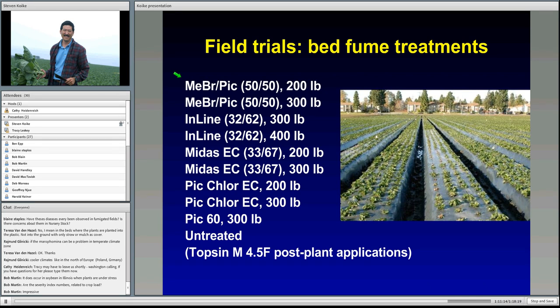So we have looked at alternative treatments, the list is here, to see if there's something else that can really help us in combating these problems. And two things to note here. One, there's a lot of different treatments. I won't take the time to go through this, but a lot of different treatments. This is one of three experiments we're doing in this type of research to find an answer to these soilborne problems. So we have a lot of alternatives we're looking at.